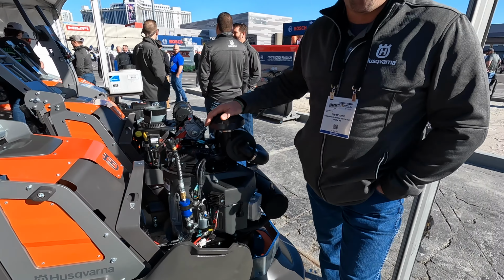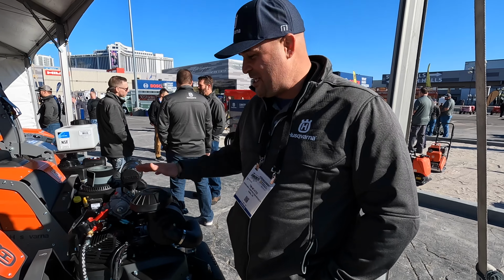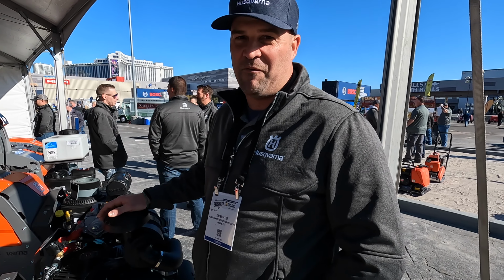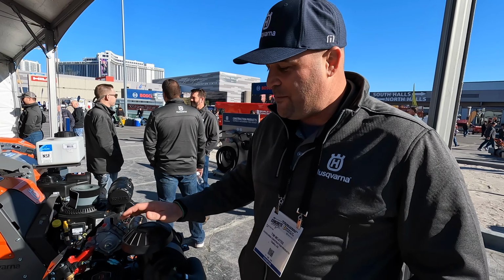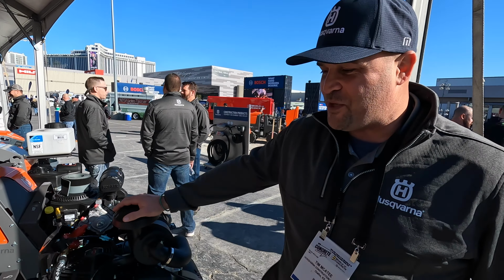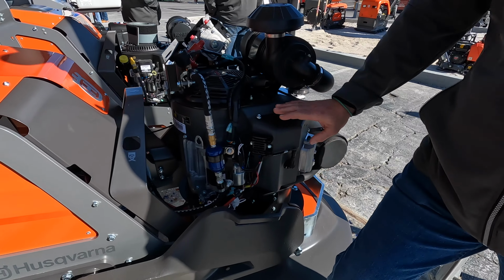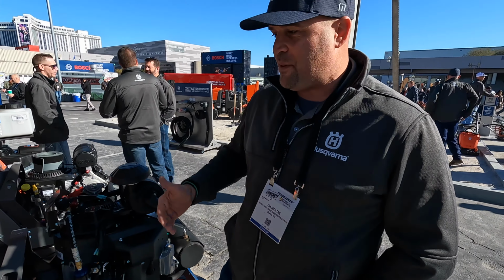For those of you in colder climates, we all know how much fun it is to start a cold engine, but with the fuel injection it starts very, very well. We've tested it in far northern Sweden, all over the place, and it's been running really well. A lot of you have struggled over the years with power on residential jobs and small commercial jobs. Having a 30 horsepower twin cylinder motor gives you the opportunity to jump in there fast. This unit has a weight kit on it, tipping the scales at around 1,300 or 1,400 pounds.